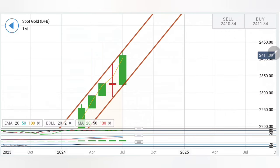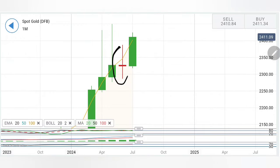It could reverse again, because now see why it could reverse. First of all, the preceding candle you should look at. What is the preceding candle? It is a candle of indecision. When you see this, you can see bigger bullish candles, then diminishing bullishness, and then a reversal candle has appeared.